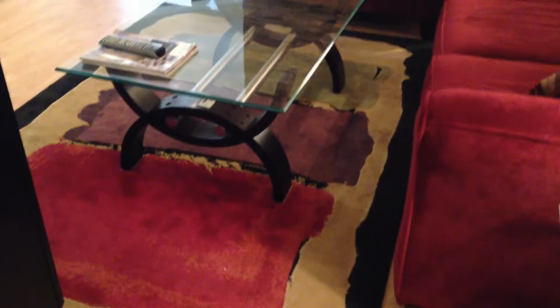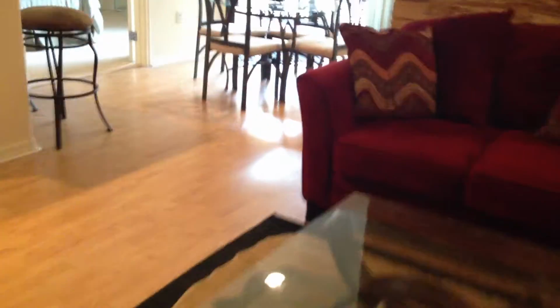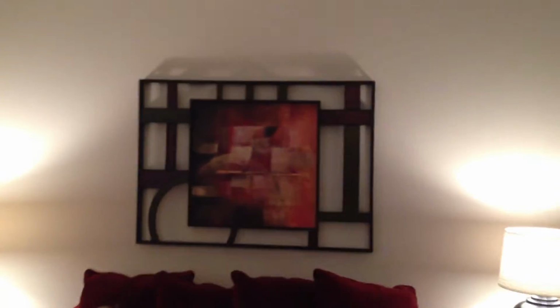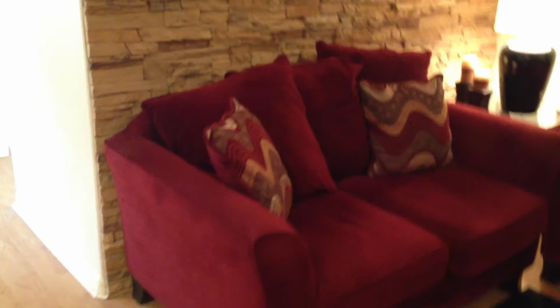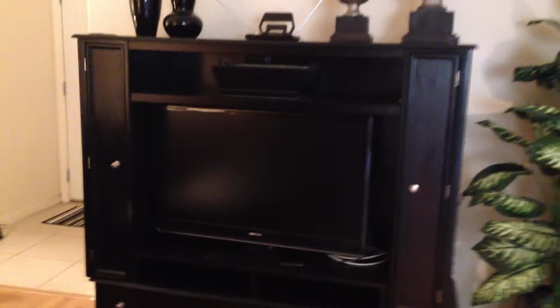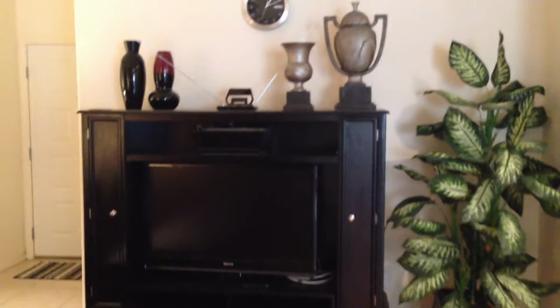Glass coffee table. The rug underneath it looks like it needs a little cleaning, a little vacuuming. The agent told me that they weren't here very much. It was a second home for them too. You see the furnishings and the couches and the art. Entertainment center, black. It makes it real dark in here too. Nice entertainment center. It's dark.